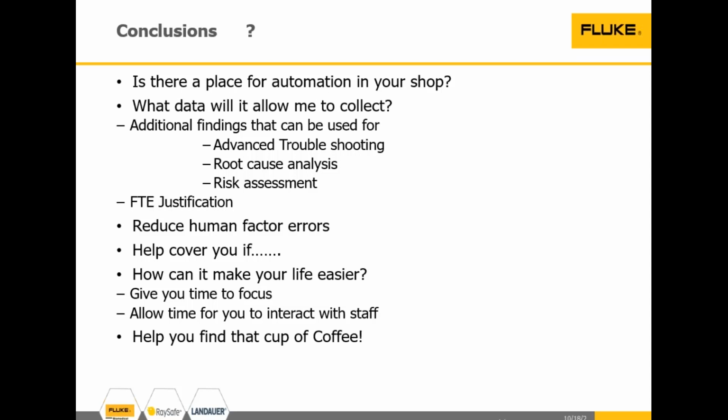FTE justification. Now you will have hard set data. Hey, I need another biomed. Yeah. Why? Well, we have this many devices. This is our average time. It takes us this long to go and find the device. You're asking us to add on this additional wing. It's going to have this many more devices. So by simple math, I need one more FTE. Now you have the hard data to go back to administration with.